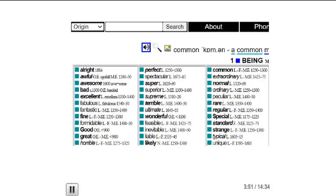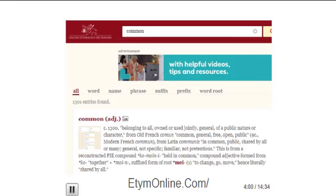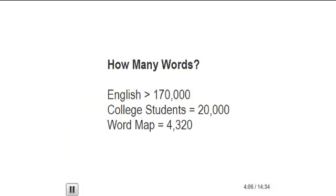Clicking on the dates of word origins will display a word's entry in etymonline.com. This is an etymology website that gives a brief account of how and when a word came to be part of the English language. English has the most words of any language, over 170,000. College students are expected to know over 20,000 words.